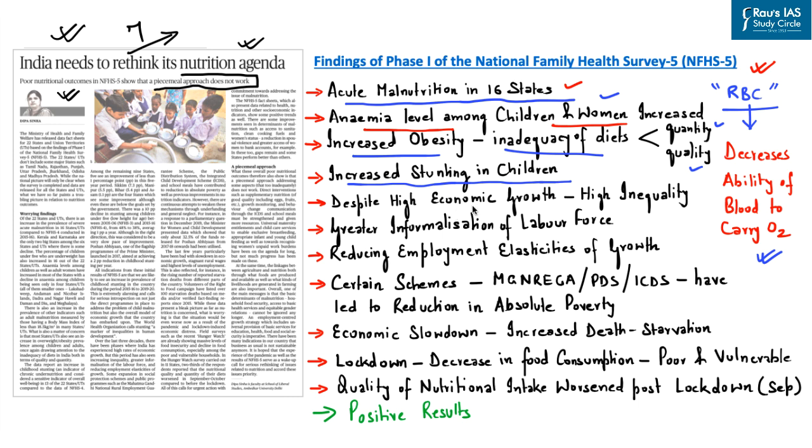Now, apart from malnutrition, this survey also mentions certain socio-economic factors. It says that despite high economic growth for a certain period of time, there is high inequality in the society. Another important aspect highlighted in this survey is that there is greater informalization of labor force. That is, more labor force is employed in the informal sector of the economy. Now, employment of more labor force in the informal sector means that they have reduced social security benefits, or they have hardly any social security benefits.